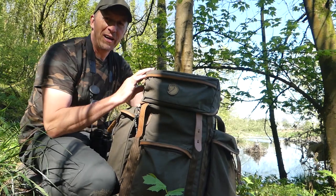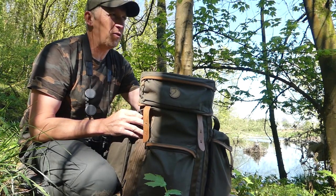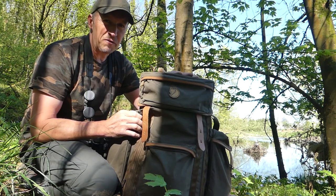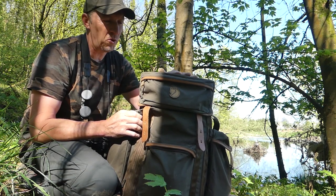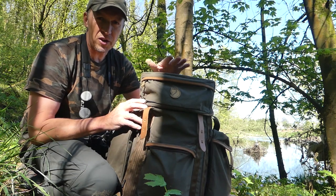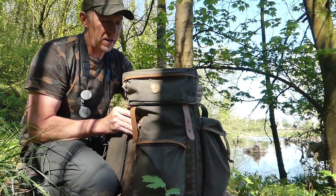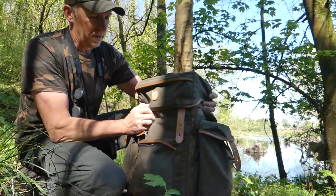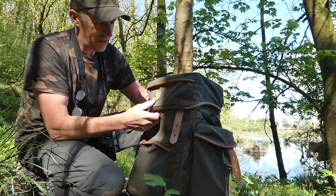So first off, I've done a review on this. This is my Fjallraven Stubben backpack. Great backpack. It's expensive. It's not cheap at all, but you get what you pay for, don't you? So the beauty of this is that I can use it as a seat as well. So it's dead versatile. Like I say, it's not cheap, but we've got it, so that's that.